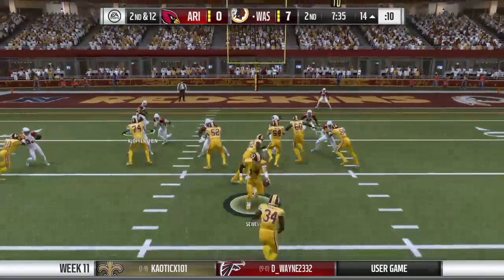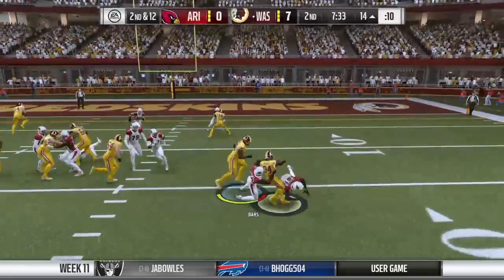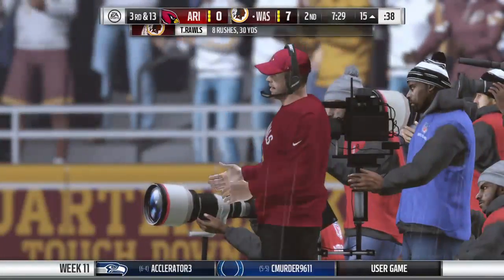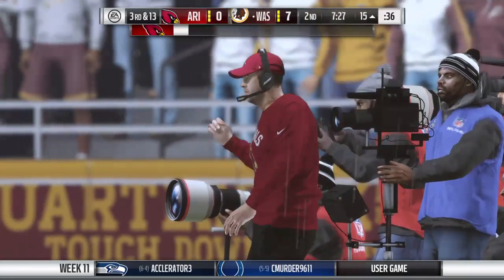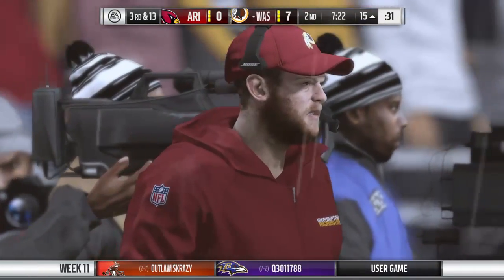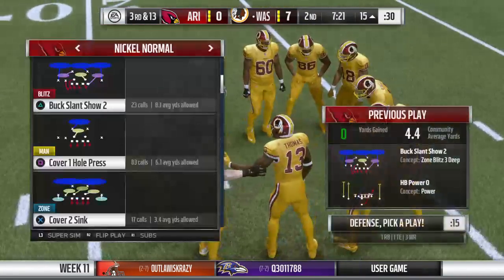Rawls, the lone man in the backfield. And they'll give it to him here. Trying to run inside, but nothing there. Call it no gain there, and now they're looking at a 3rd and 13. Well, that was better than the first go-around when he lost yardage, but still nothing there, and that sets up a 3rd and long. Tough spot here.